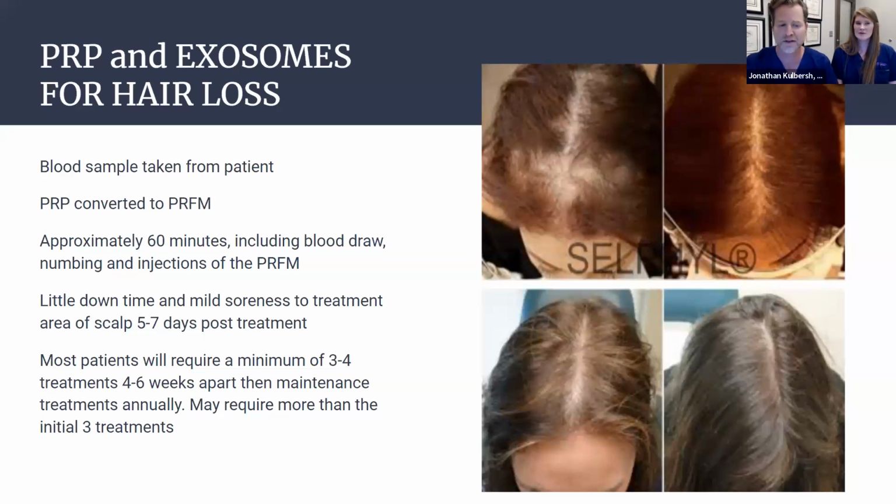Those injections, you typically need to do 3 or 4 of those spaced about 6 weeks apart. I love those treatments, especially for people who are noticing kind of faster hair loss, and people who have probably waited a little bit longer. They want to kind of ramp things up a little bit quicker than maybe somebody who's just starting to show early stages of hair loss.